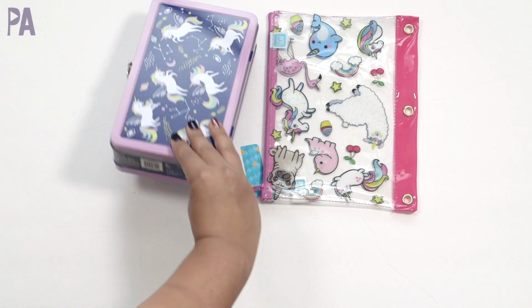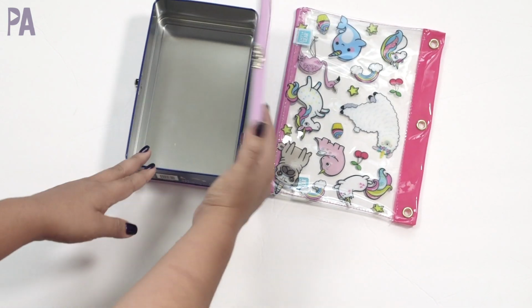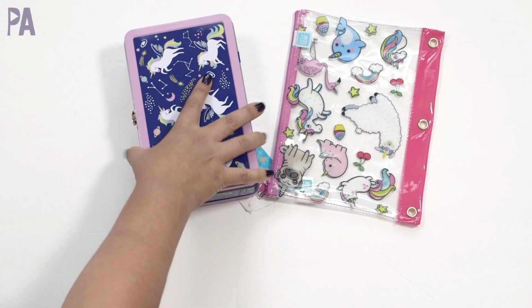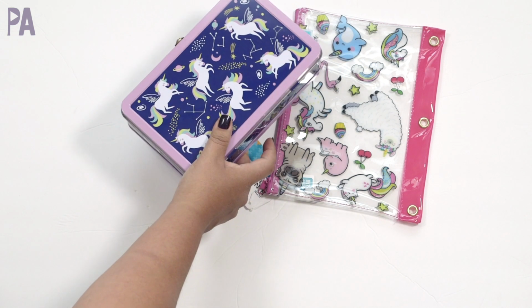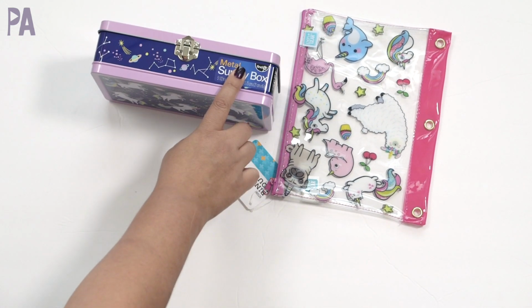My 2nd grader could have a box, and so she chose to get this tin box. It's kind of like an old school lunch pail. Normally I get the plastic boxes because they're cheaper, but she is a unicorn fan, so I just splurged for the tin. It's probably going to be a little bit better quality, but normally I do get those regular plastic ones that are like under $1. So we'll see how this metal one holds up. This one was called the metal supply box.